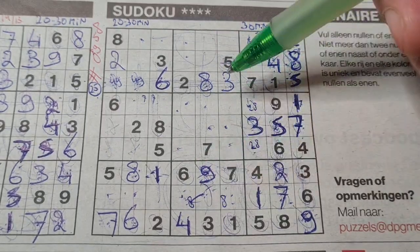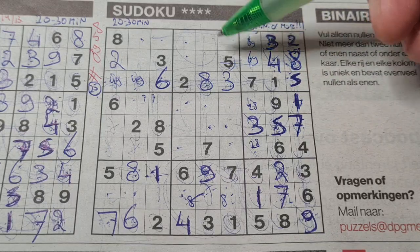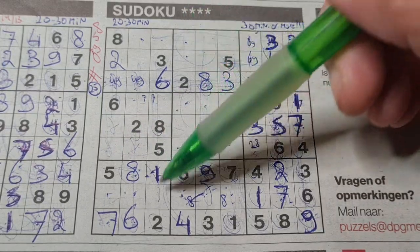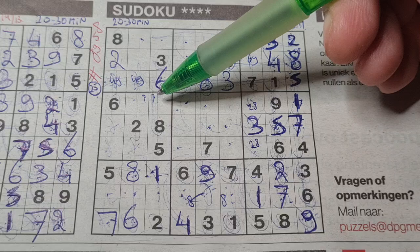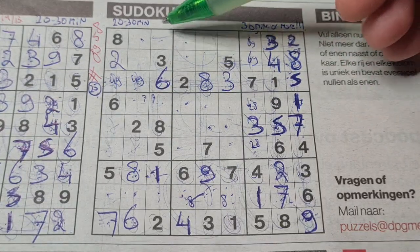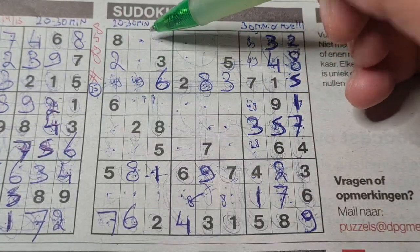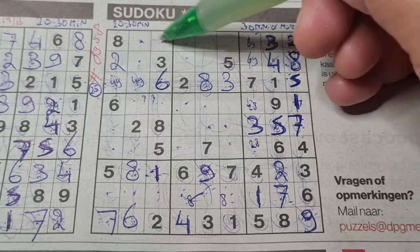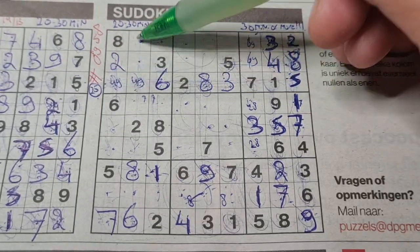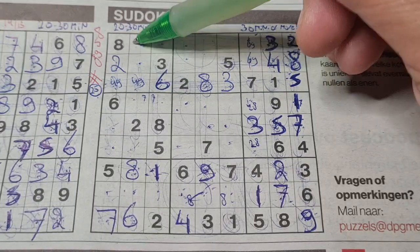Need 2 here. I need a 1 here. Need a 1 there. Need a 5. Yeah, 3 missing numbers in this big square. Those missing numbers are 1 is missing, the 2, the 3, the 4, 5 is missing, the 6, and the 7 is missing. 1, 5, 7.